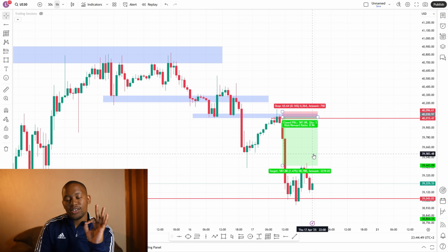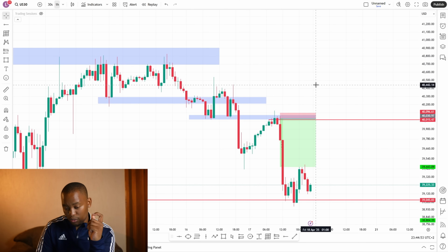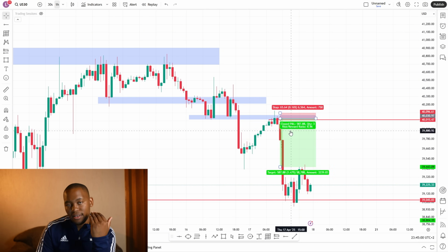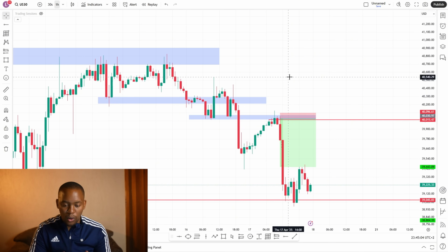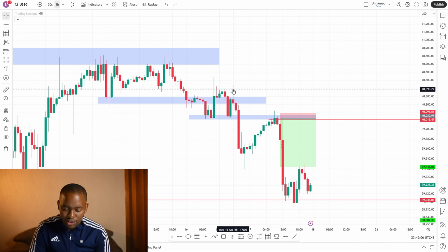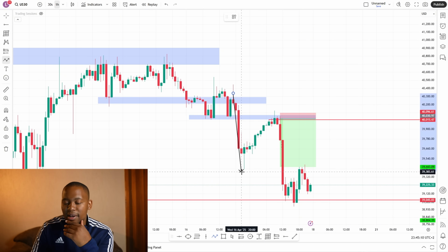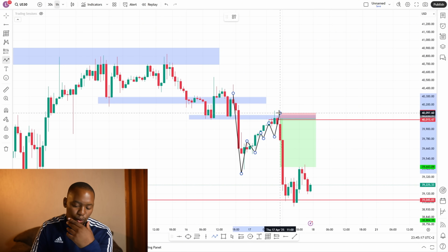You guys know that we trade the 3 phases in the market. We also taught this in the 14-day free program, to the people who are in that program. You guys know we trade impulse, correction, impulse. The market moves in 3 phases. If you can see, the market created a simple impulsive move to the downside, and it corrected towards the upside. So from here, what I expected is another push to the downside.